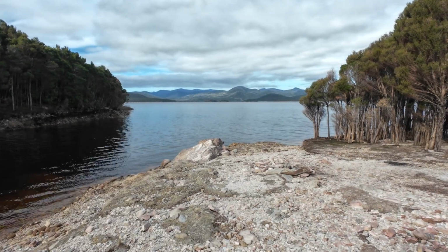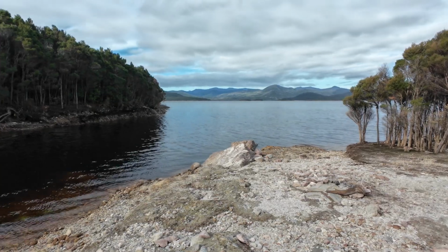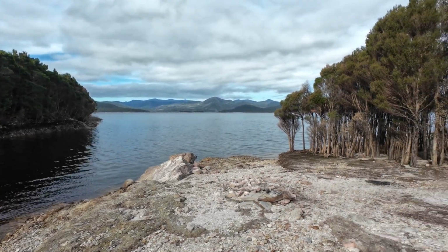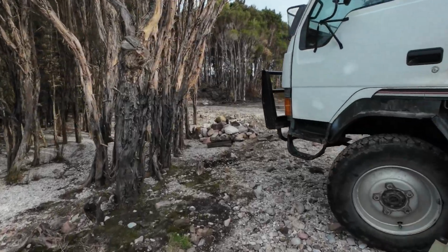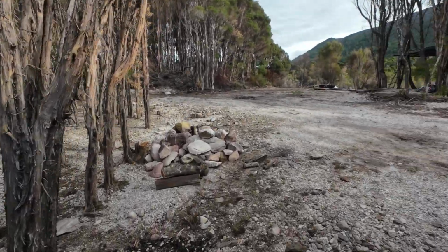So after a bit of national park driving, we've found camp for the night. It's just outside of Gormanston, which is just a bit before Queenstown on the Lyell Highway. Lake, is it Burbury? It's a big lake. We're on the other side of it from before. It's been well used by the locals. There's another fire here. I'll take you for a tour.